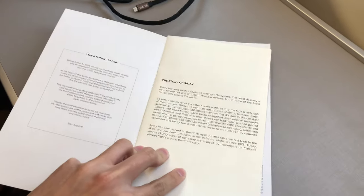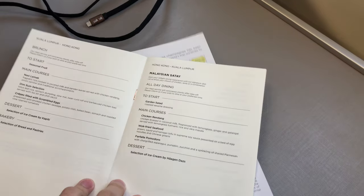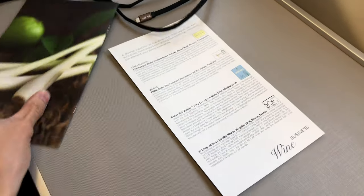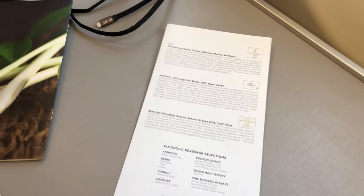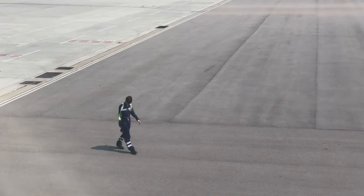The crew have just handed out menu cards and wine lists, and here's a quick look at them. Before long, we pushed back, taxied, and took off from runway 25 left. Please enjoy the takeoff footage.